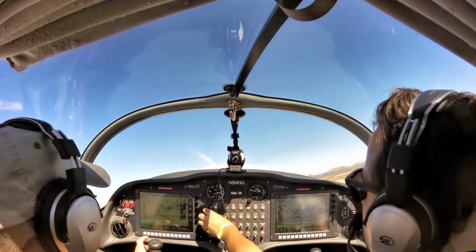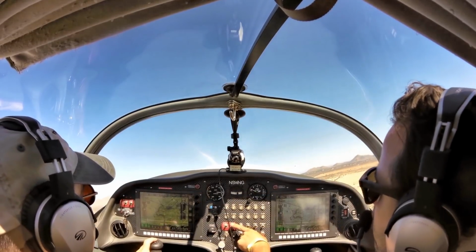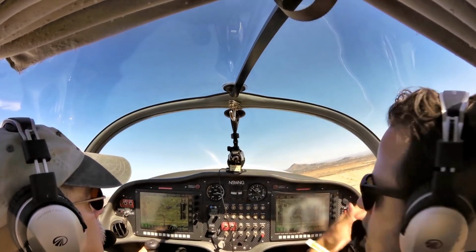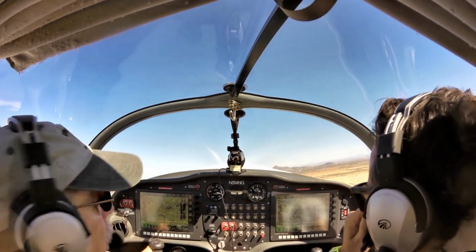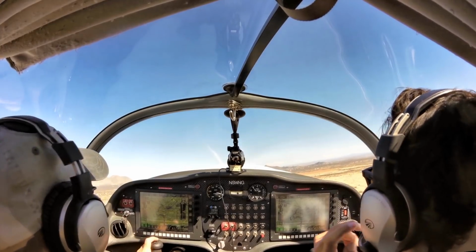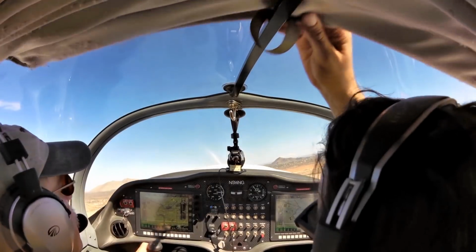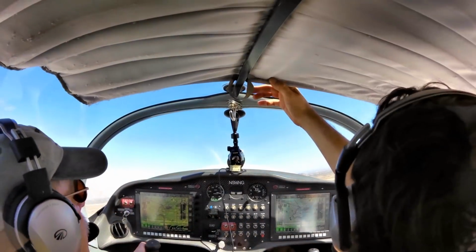When we cruise cross country, we turn off one of the fuel pumps just to save the fuel pump. Okay. But when we're on a short flight like this, you leave them on all the time. Leave both of them on, yeah. Okay. Then we can do this if we want to. Oh, rock and roll. There you go.